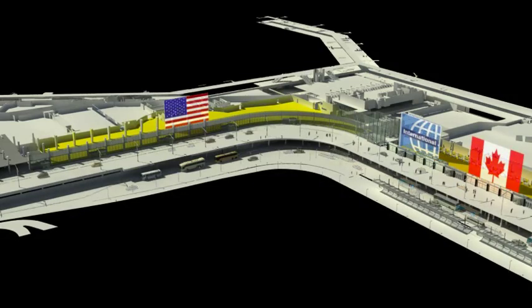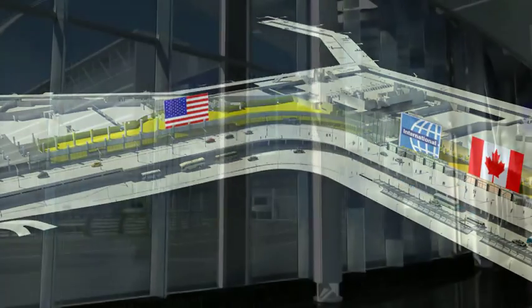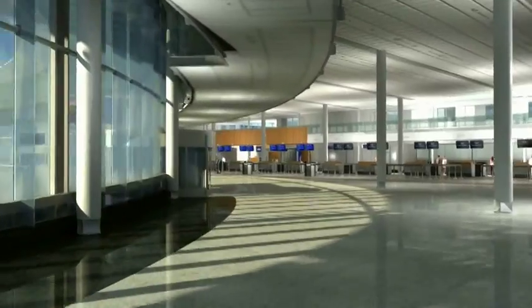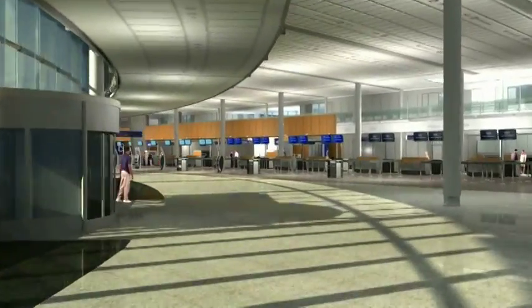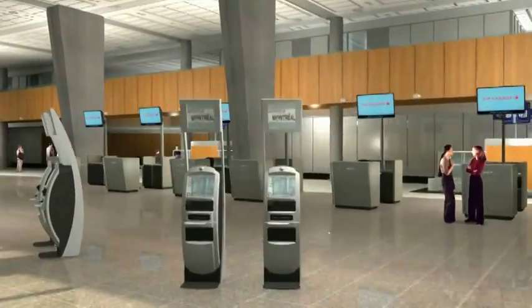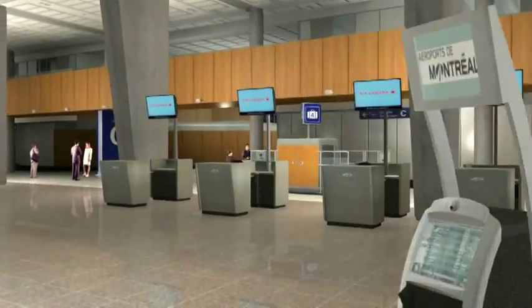The front of the building is divided into the same 3 sectors as on the air side. We are now in the U.S. Departures Hall, which opened in 2009. It houses the airline counters, check-in kiosks, and a wide array of services. There is a similar area for domestic and international departures.